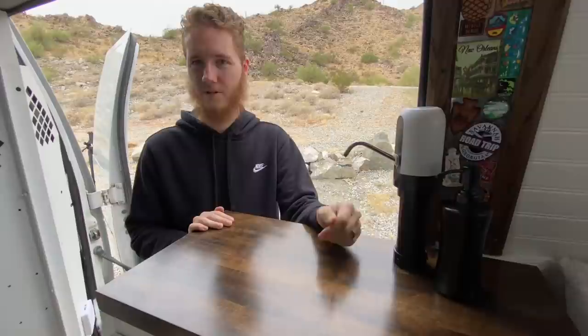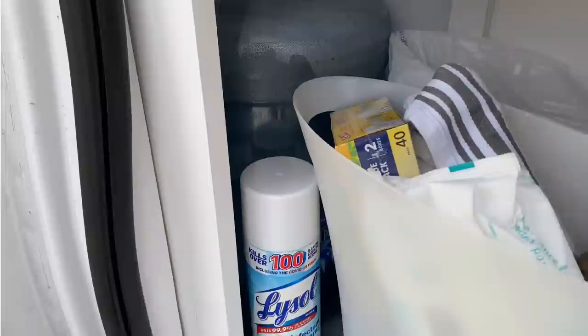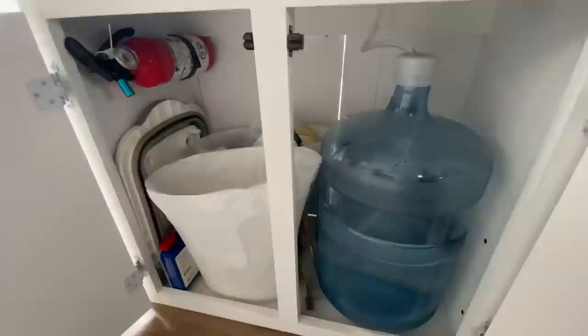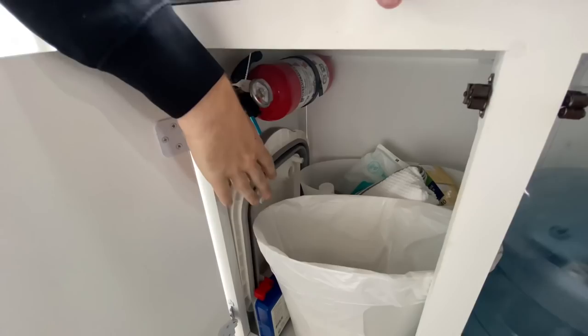We have two access points, actually. We have a door on the back of the cabinet here, and these two here. This door is more for just swapping out the jug. It's a lot easier than going from the inside. Inside, we also have our cleaning materials, our trash can, our broom and dustpan, and our biodegradable soap. We also have our fire extinguisher and two of our first aid kits. We also have our collapsible bowl and cutting board.